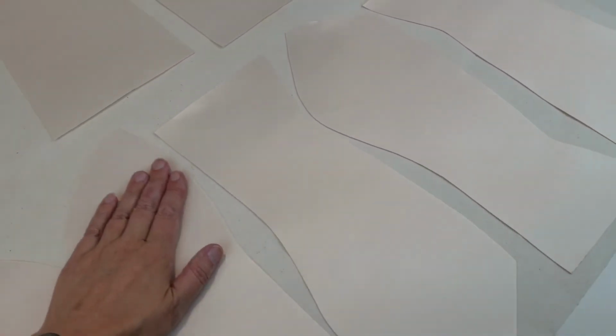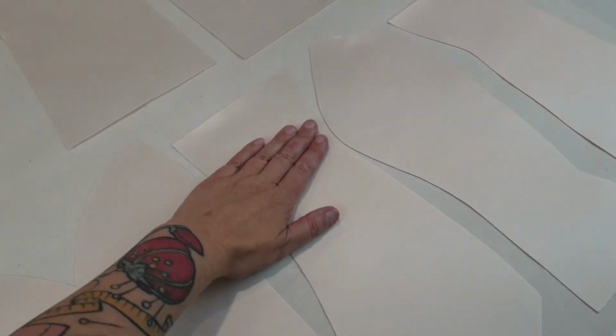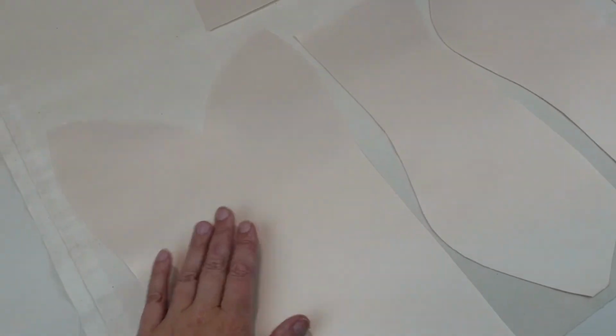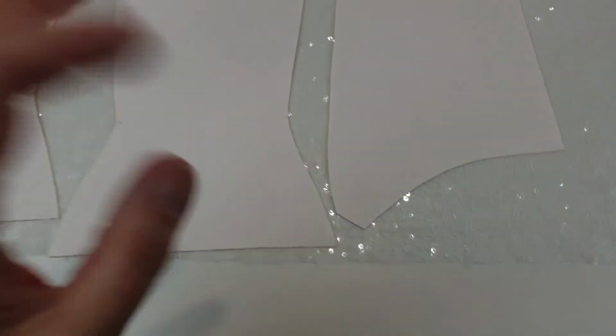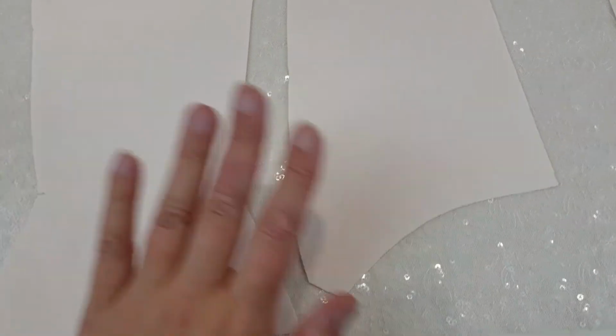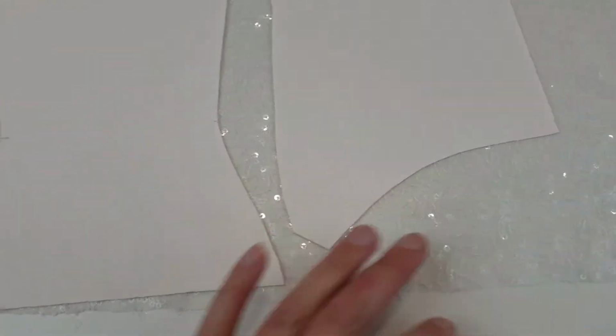I think as long as you cut everything perfectly on the grain and make it really well, it's perfectly fine to use. So don't feel like you've got to buy expensive fabrics to be able to make a corset. You can work with whatever you've got, really. Next, I'm going to tack satin side down these pieces onto the sequin fabric and then cut them out.